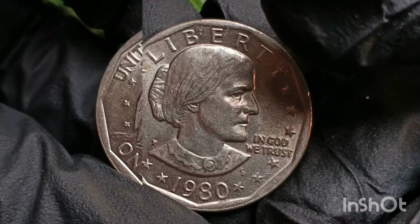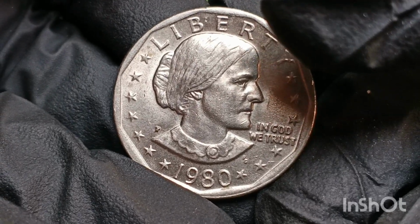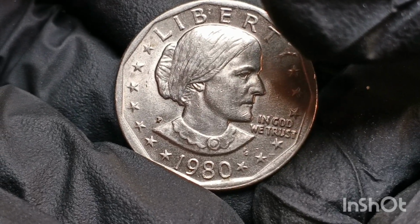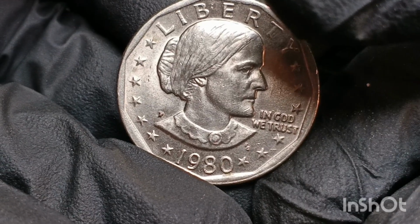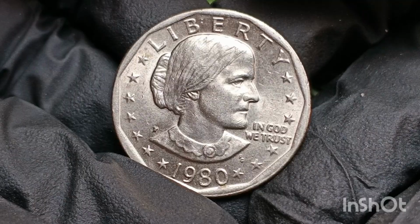Nevertheless, the coin holds a special place in numismatic and feminist history. It marked a turning point in the recognition of women's contributions to American society and paved the way for future coinage featuring women, including the Sacagawea dollar and the American Women Quarters program.